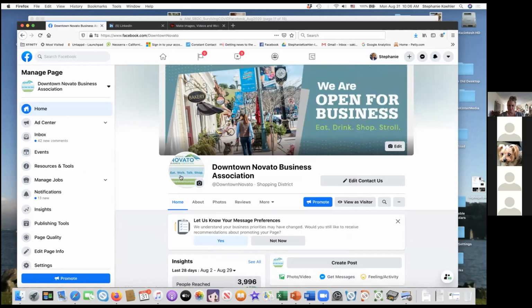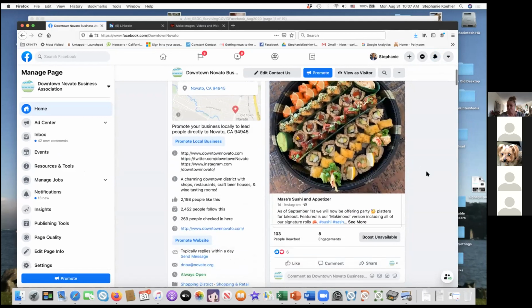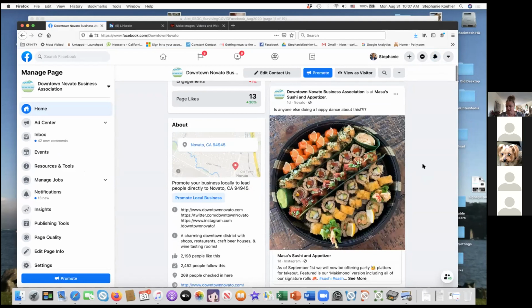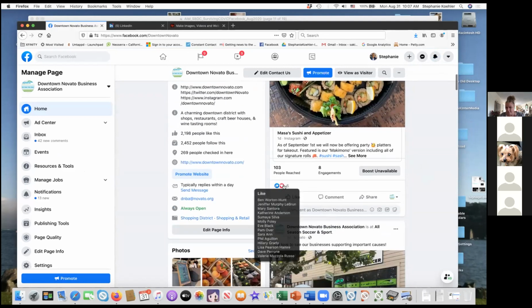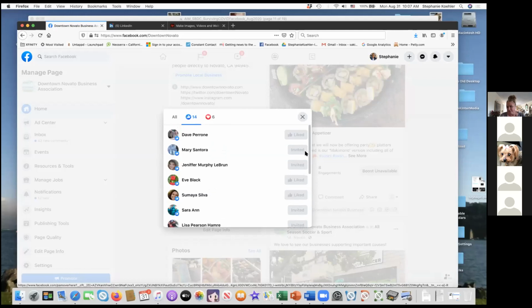This should be what you do when you're bored or sitting waiting for someone. On a post, right down here, it will tell you that a bunch of people have liked or loved this. If I click on this, it will pull up everyone who has liked it. These are all grayed out, but you'll see how this person I know already likes my page. These people have been invited. I know that Mary Santora does not already like this page, but I've invited her. If I hadn't already done this, this would be blue and it would say invite.